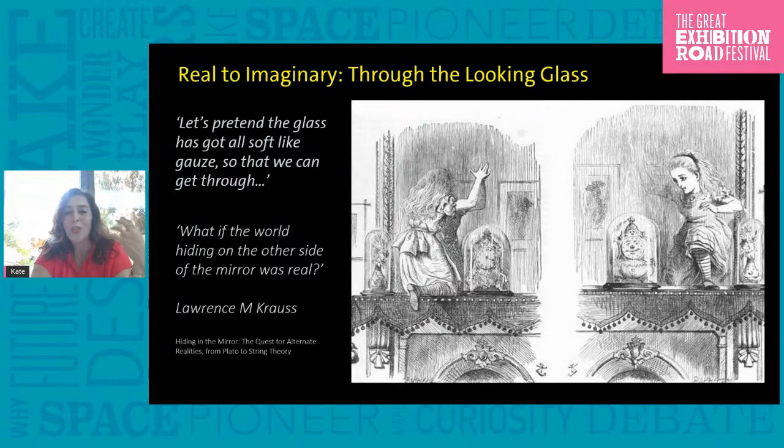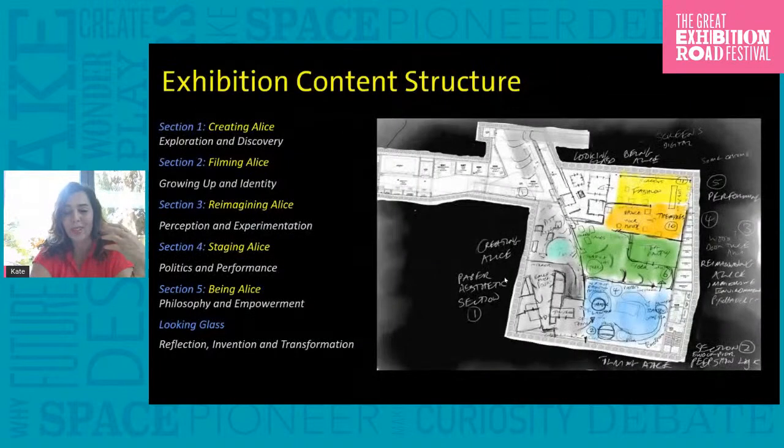It's obviously a joy for a curator and a joy for an exhibition designer. So the exhibition takes you through this structure. We move from the idea of creating Alice through filming, reimagining, staging, and being, and all the time thinking of these really big themes that really resonate with people, that return to the text and use it as an exploration from the artistic to the scientific imagination.